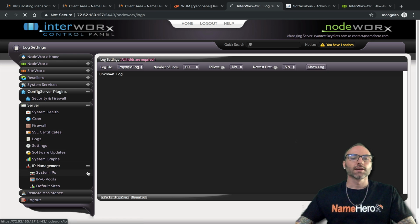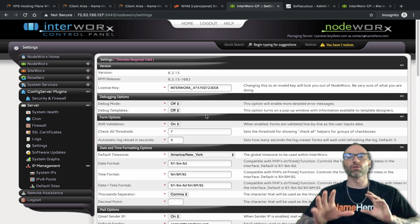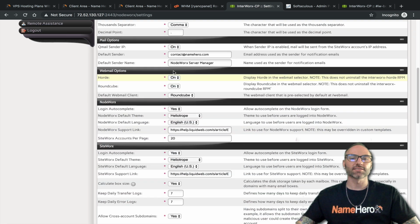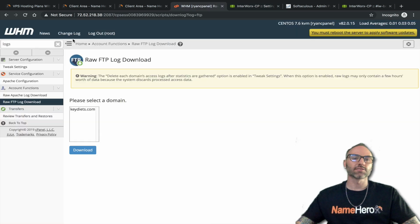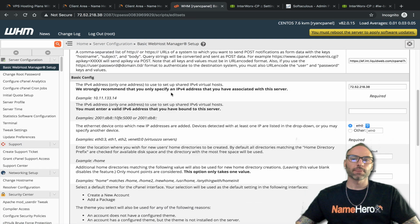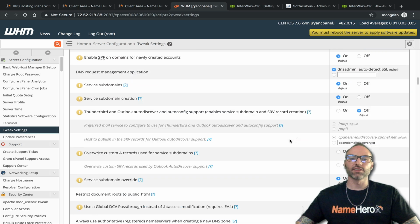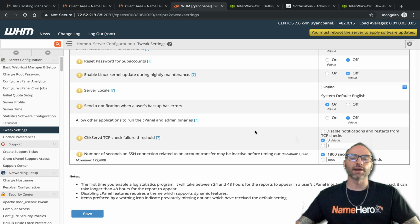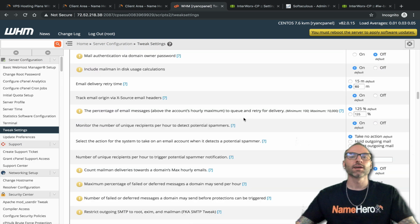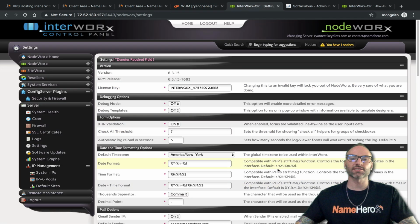So I like that. Settings, this is just the general settings for InterWorx as a whole. So for both NodeWorx and SiteWorx, all the settings, your license key, and customizing it. And Web Host Manager has both basic setup, the basic stuff, and then they have tweak settings. So again, I think both have the ability to customize, turn things on and off, and make things the way you would like. By default, all of our VPSs are pre-configured to fit most sites for both Web Host Manager and InterWorx. But if you want to customize stuff, you can, if you get really specific.